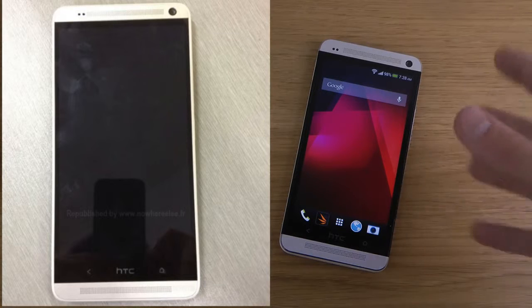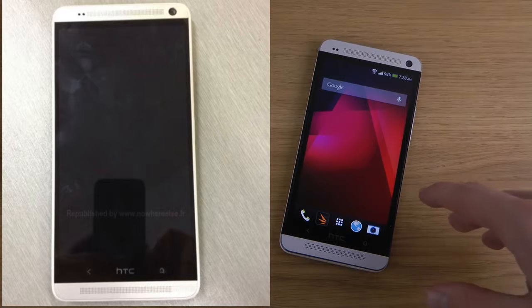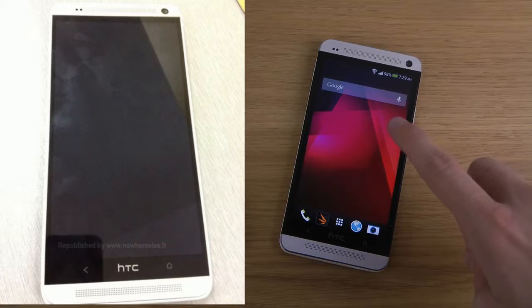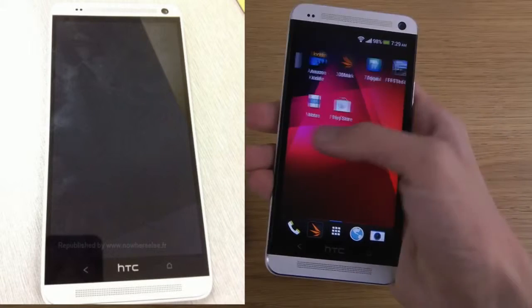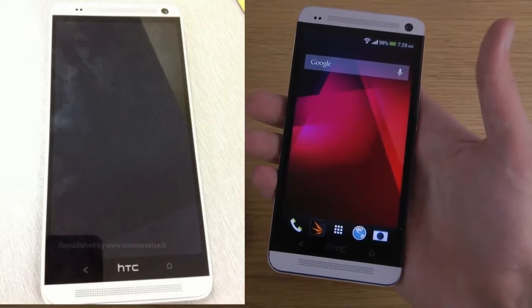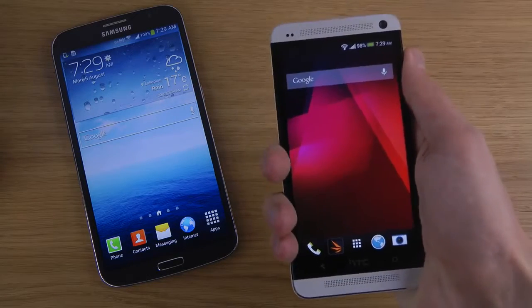Now, what is the HTC One Max? Well, the HTC One Max is just a big fat HTC One. Now the HTC One has a tiny display and I'm very disappointed about that. It only has a 4.7 inch display, which is a little bit boring. I want it bigger, I want the good stuff, okay? Because both Sony and Samsung have a 5-inch display on their flagship devices.